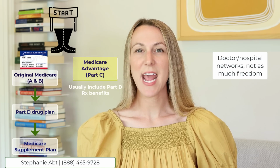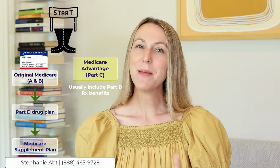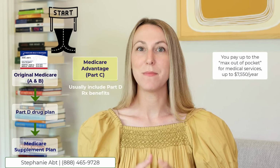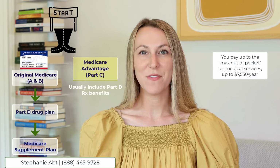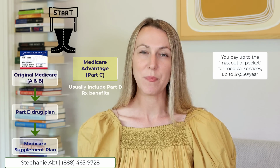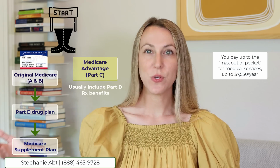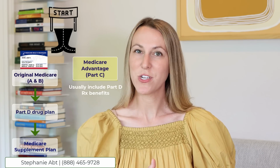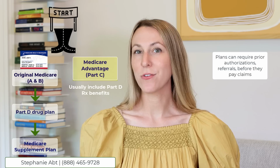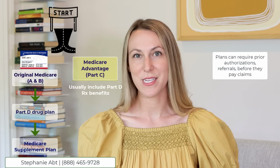Also, Medicare Advantage plans have out-of-pocket maximums that are put in place to help cap your out-of-pocket spending in the case of a catastrophic medical event. But many Medicare Advantage plans do have out-of-pocket maximum limits that are on the higher end. In 2021, the standard out-of-pocket maximum limit on Medicare Advantage is $7,550 per year. So if you had a major medical event, illness, etc., you may be responsible for up to that out-of-pocket limit each calendar year. Additionally, these plans may require referrals to see a specialist or prior authorizations for certain medical services, whereas traditional Medicare has historically rarely required prior authorizations for medical services.